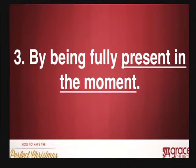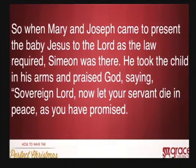Picture in your mind's eye again that mass of people headed to the temple, and Mary and Joseph and Jesus are there. And now picture an old man finding them. He's standing on tiptoes, looking through the crowd, and there he spots Mary and Joseph. And look with me at what happens next. It's amazing. Luke 2:27.